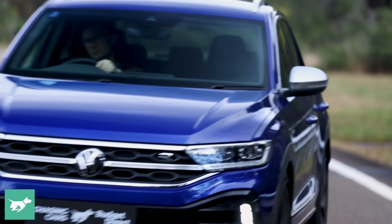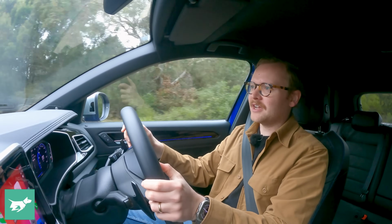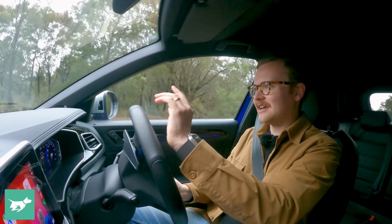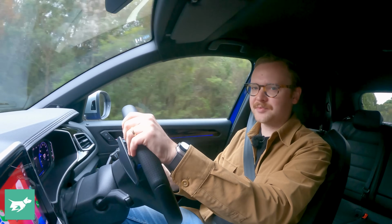More importantly, the performance is actually deployable on real roads, not just when you do 0 to 100 launches. It finds grip, it deploys power, it's a very pacey car from A to B, if you keep the transmission in S mode. If it's in D mode or if the car's in eco, the throttle response becomes very doughy, trying to chase fuel economy. I just found myself tapping the shifter into S mode when I wanted to keep things much more lively.